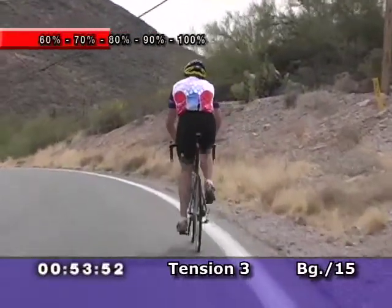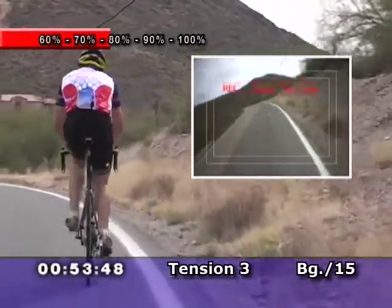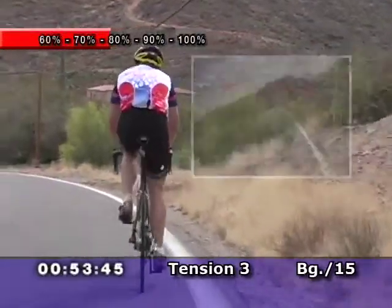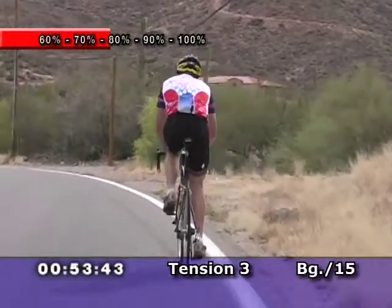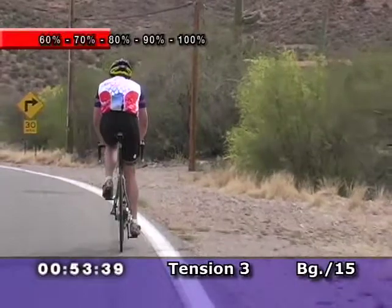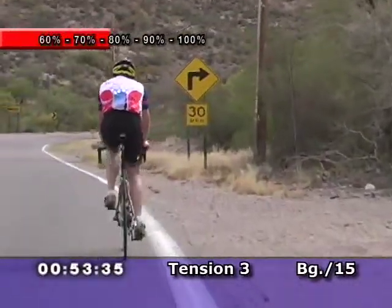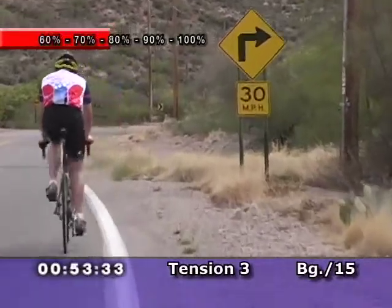Nice steady effort. Big chain ring 15 still. 80 to 90 RPMs. And the Coach Troy cam once again. Very comfortable temperatures today. Around 80 degrees. However, it's windy out. A little bit overcast, which is nice, keeping the sun off of us.